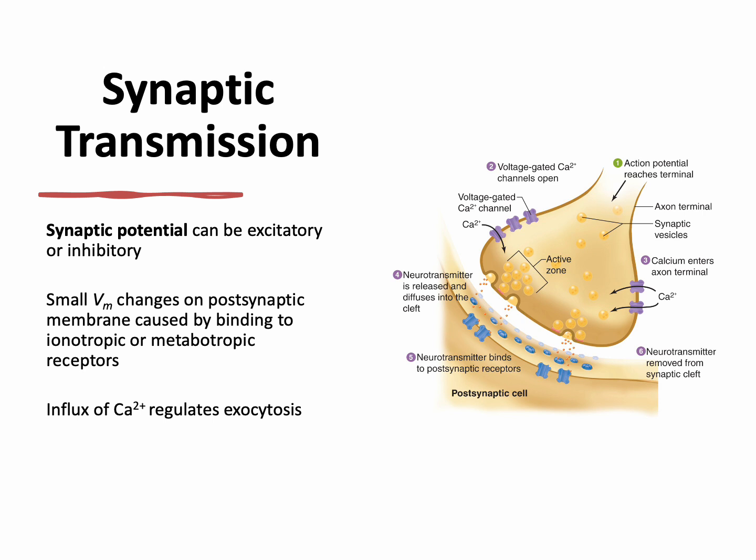A lot of debate about whether or not it's a complete fusion or whether it's just a quick dumping and then it gets picked up again. They'll sometimes talk about the kiss and run model of calcium regulated exocytosis. Doesn't matter. The point is the neurotransmitter is going to be dumped into the synaptic cleft, and waiting for it on the other side of that little chasm is the receptor for that neurotransmitter.